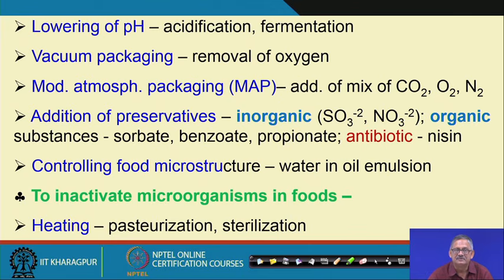We also have, nowadays, modified atmosphere packaging or MAP, where not only addition, but also adjustment of the concentration of carbon dioxide, oxygen and nitrogen can be done.